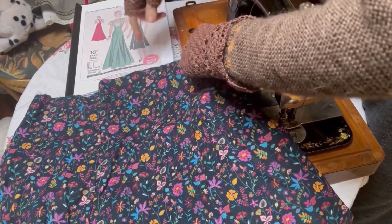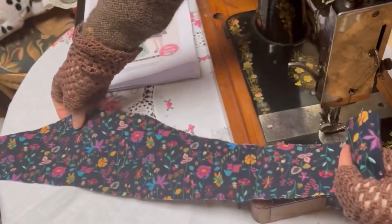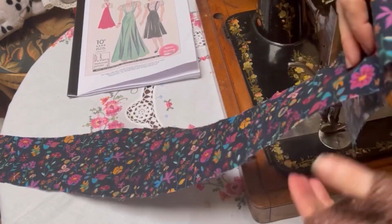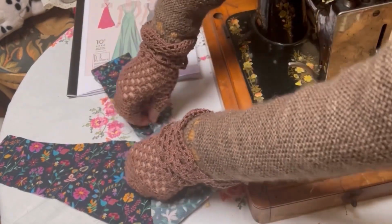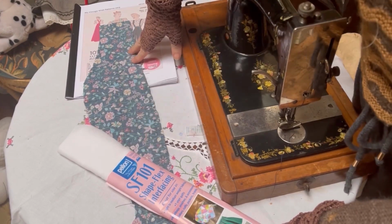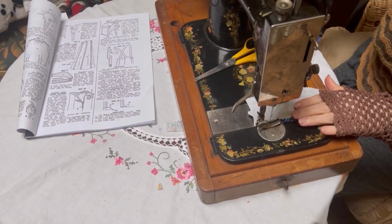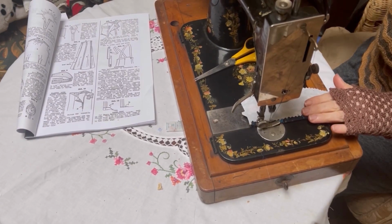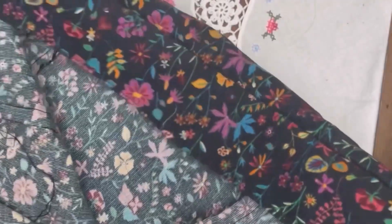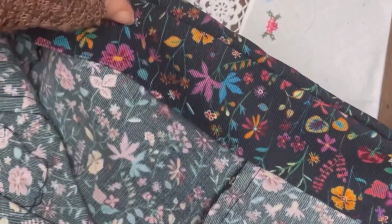So the centre front, as you can see, is quite high. And this is the facing piece for it, which follows the curve at the top. And I've stitched that to the back facing piece, and then that is reinforced with interfacing, and the edge is machine stitched in place, and then the facing is stitched to the main skirt too, and then that's given a press and turned to the inside.